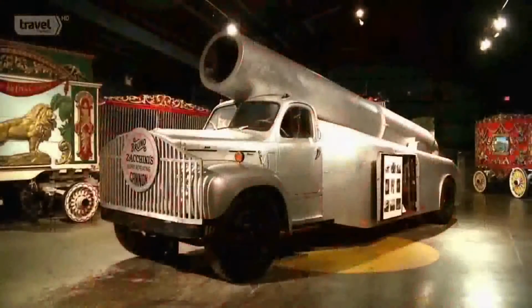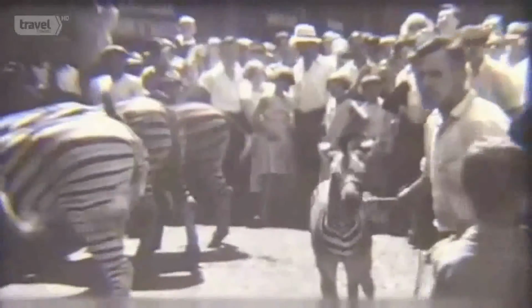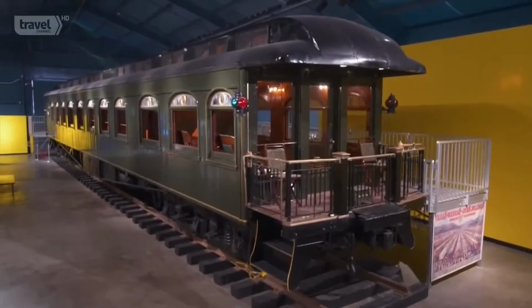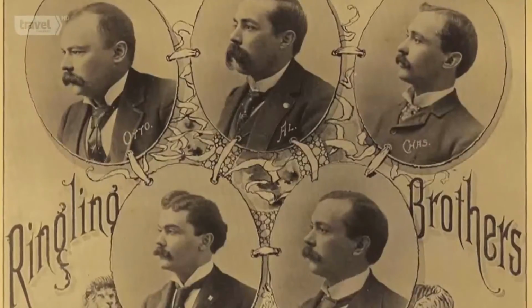It's very hard for us to appreciate the event of the circus coming to town. Basically, at the turn of 1900, we had 3 major holidays: Christmas, the 4th of July, and when the circus came to town. The 79-foot-long, 65-ton Pullman car is named the Wisconsin, after the Ringlings' home state.